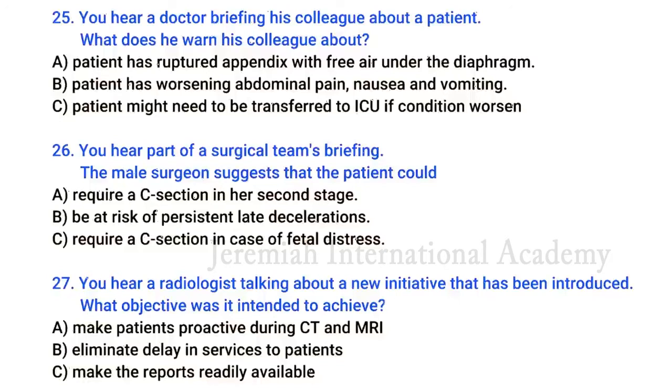Now look at question 25. You hear a doctor briefing his colleague about a patient. Now read the question.